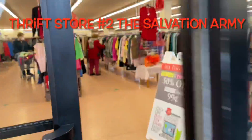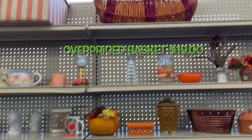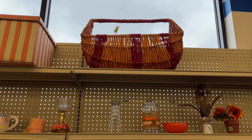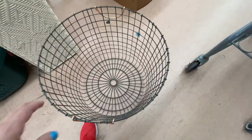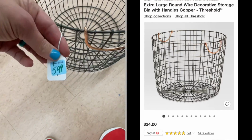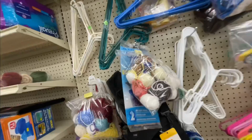This is another one I haven't been in over a year, but right away I see that overpriced basket up there on the ledge for $19. No way. This basket, however, oh yeah, for only $5.99 when it's regularly priced at the store for $24. Perfect condition. It definitely went right in my cart. You can put all kinds of stuff in that basket.